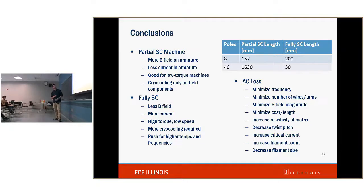In general, for a partially superconducting machine, it seems to be better for a low torque, high speed sort of application, because your frequencies are low, the B fields are still high on the copper, which doesn't really matter, and you can still get really good power density out of it. For fully superconducting, it's still limited to smaller scale frequency areas, right? Wind, possibly ship propulsion, but not necessarily air, which would need something like 8,000 RPM, 400 hertz, etc.